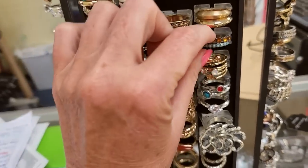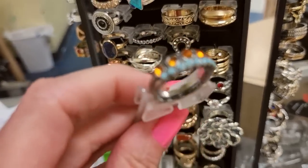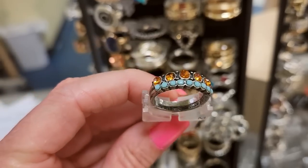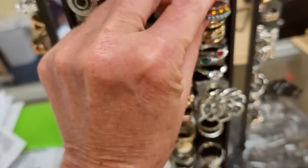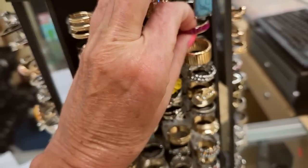And then down here, this one is really cool. We have these blue little stones and these amber colored stones. These are, I believe, two separate rings, but you get them together for the same price. All of these rings were, I believe, $3.99 per bundle, and some bundles have multiple rings.